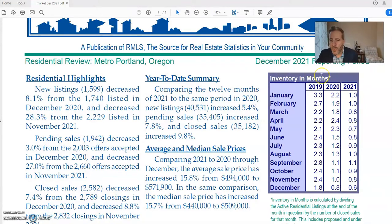So here's inventory in months through December of 21. Down in December, we're at 0.6 months. So less than 1 month of inventory. We're definitely in a seller's market. There's a lot of competition, bid over ask. So people are putting in offers that are more than asking in order to win the offer.